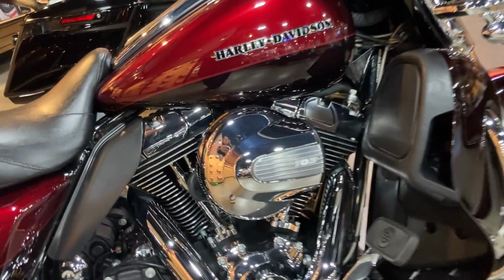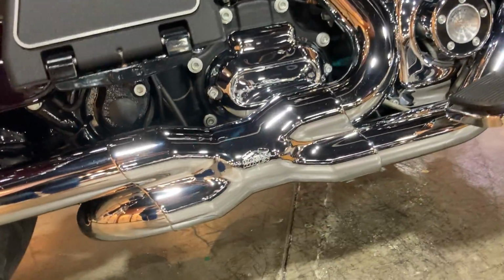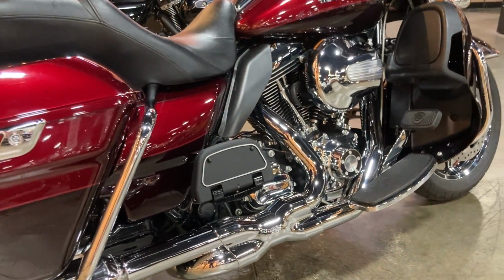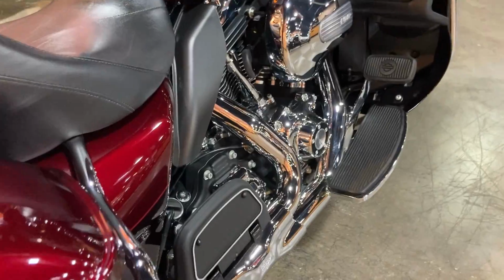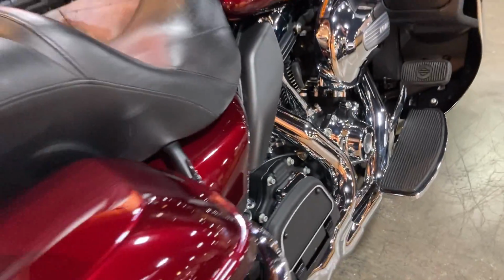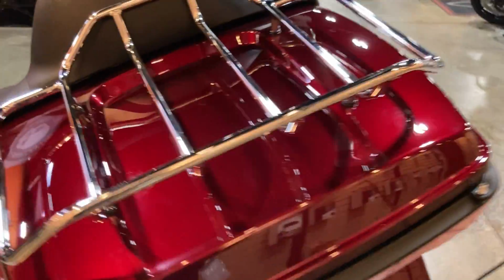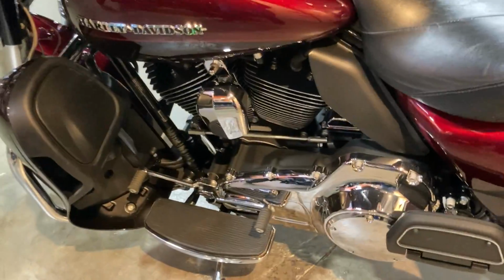This is on the 103 cubic inch engine, and this one also has the Vance & Hines, and it sounds awesome. We've got engine guards front and rear, locking saddlebags, rider and passenger floorboards, the tour pack with the luggage rack on top. This bike has everything, including that heel toe shifter.